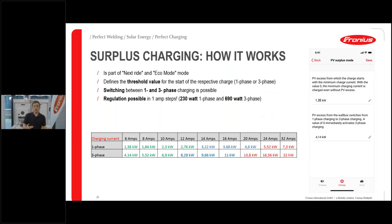So why should we change the phases during charging, you may ask? First of all, we are very flexible with that. With single-phase charging, we can start the charging process with as little as 1.38 kilowatts, so you can charge with 6 amps of charging current. This is the minimal current that the car needs for starting the charging process. Then we can regulate up to 32 amps, so the customer can follow the sun curve, so to say. Whenever there's more PV surplus energy, the Wattpilot can take that energy.